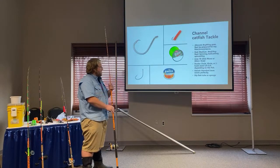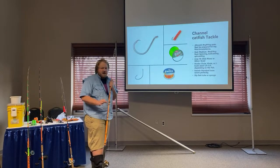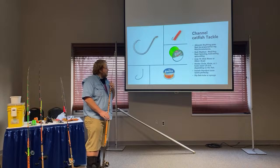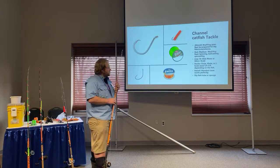Medium heavy rods, you use a spinning or baitcasting outfit. Line, they're not too big. Catfish are not line shy. 10, 20 pound mono would work. Braid at least 30. The reason why I say go for the bigger braid is, since braid is a lot smaller than monofilament, it's easier for it to develop weaker tendencies when fished around certain pieces of structure.